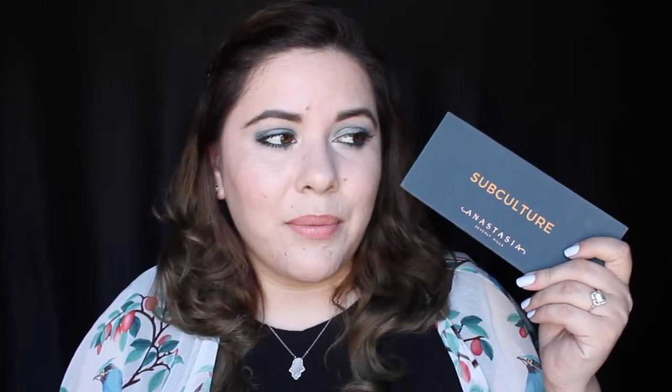It's just nice. Alright, moving into eyeshadows. I do have one palette that I know is controversial, but if you can make it work, you can make it work. And I've been making it work. It's the Subculture from Anastasia. I'm not a fan of Anastasia in general. I don't have any of her other palettes. I'm not interested, to be perfectly honest. This one I got as a gratis item.